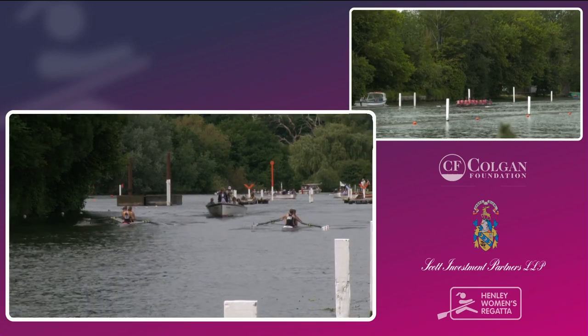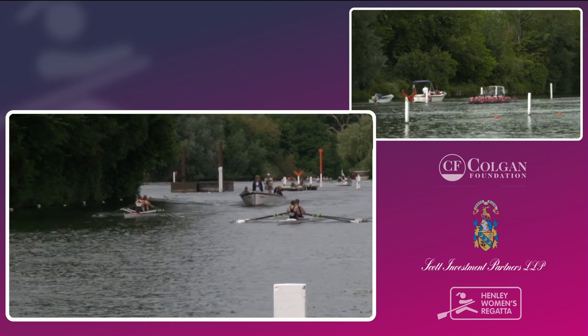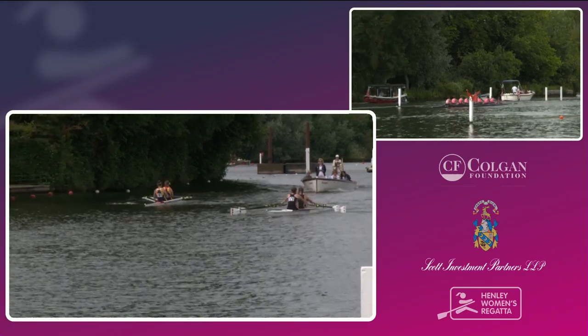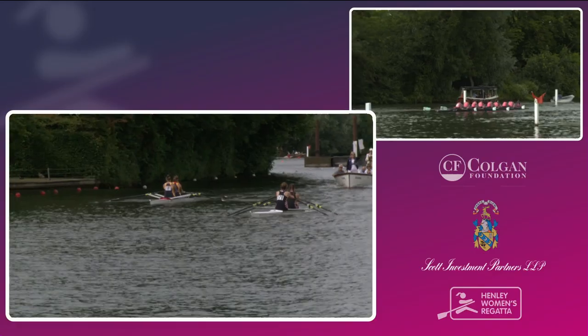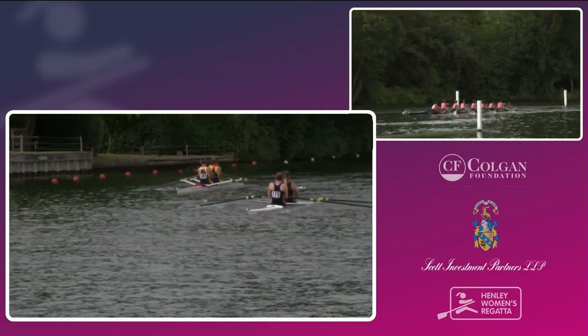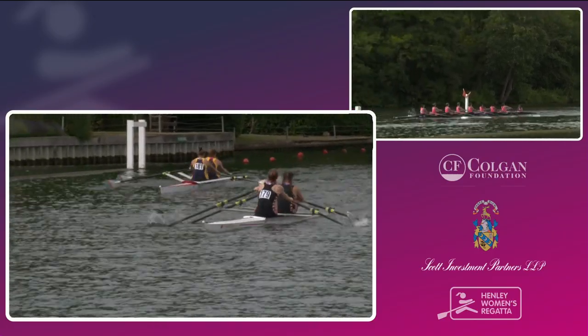Both crews leaving the start pretty comfortably, and it looks to me Thames Rowing Club doing all the early running here. They've established a lead. I think they've already got clear water on their opposition. Yeah, that's it. That's a very strong start there from Thames Rowing Club. Really pushing away in those first few strokes.